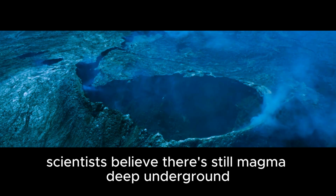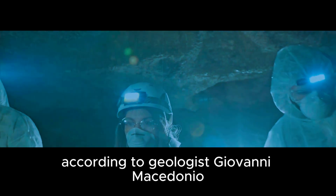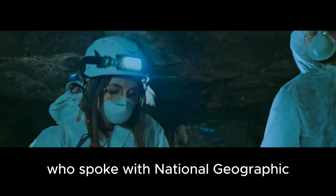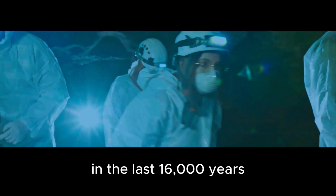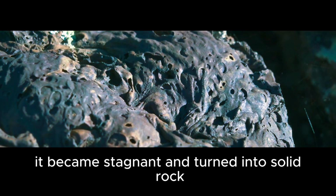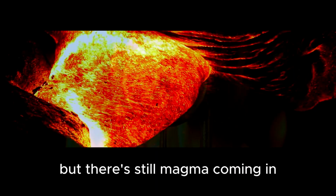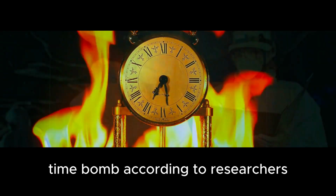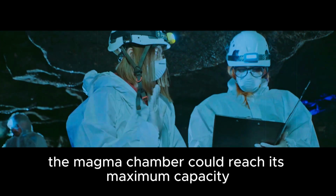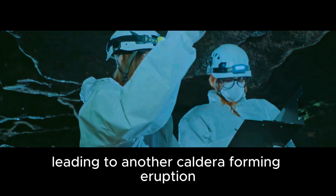Scientists believe there's still magma deep underground trying to make its way to the surface. According to geologist Giovanni Macedonio, who spoke with National Geographic, the reason why we haven't seen any major activity in the last 16,000 years is because the magma stopped moving. It became stagnant and turned into solid rock. So basically the magma chamber is full, but there's still magma coming in. This is the reason why the Naples supervolcano is considered a ticking time bomb. According to researchers, the magma chamber could reach its maximum capacity at any moment, leading to another caldera-forming eruption.